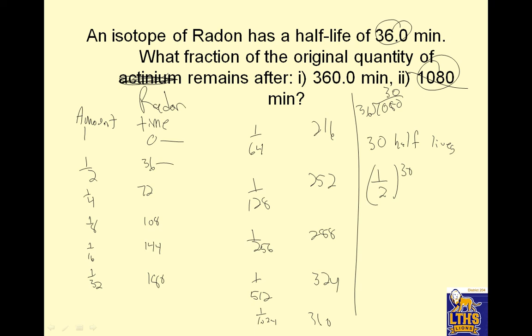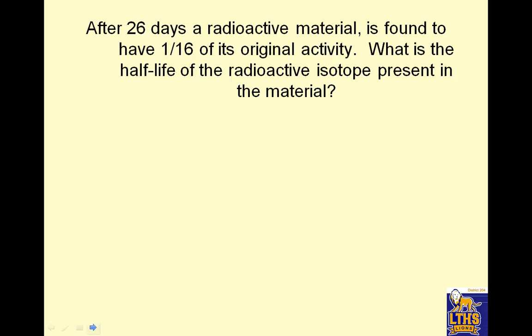If you notice, that first one was not a half-life. This took 1, 2, 3, 4, 5, 6, 7, 8, 9, 10 half-lives. So if I took 1 half, or 0.5, raised to the 10th, that would give me 0.00009, which would be 1/1024.